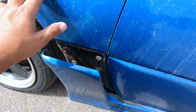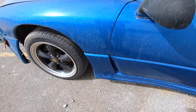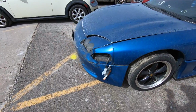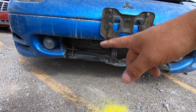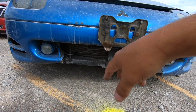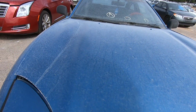Okay, so this has been replaced. Don't worry, I'll pop all this right back in here. There we go. Some of it doesn't want to go back, but a lot of these trim pieces are popping off. So we got a nice little hit up here. Took out this lower section of the bumper right here. This lower section of the radiator support or the header panel, whatever you want to call it, that is mangled right there. You could just cover it up with a new bumper if you wanted to. It'd probably be all right to get around.